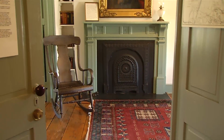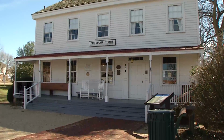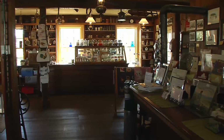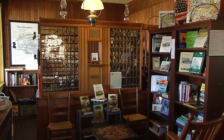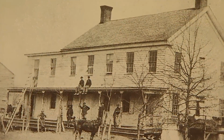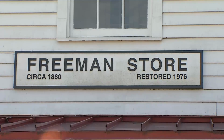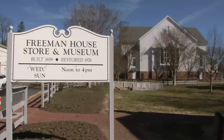One of the important aspects of Vienna is some of the history that they have saved over the years. For example, the Freeman Store and Museum, which was built in 1859 as a general store and a hotel and a temporary train depot, the town fathers decided to save it. It was run down and desolate, and the town purchased it and renovated it as a 1976 bicentennial project. And it really is the heart of Vienna.